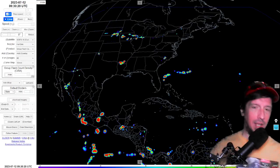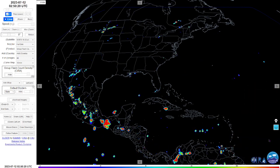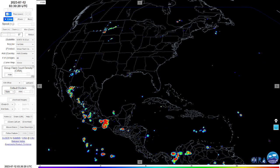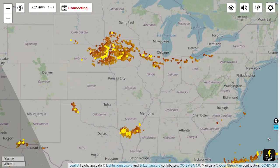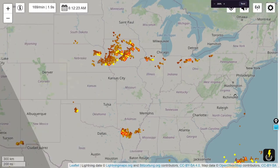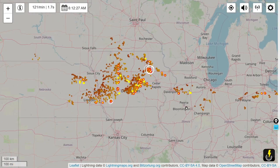Moving right along to our lightning mapper. That's what's been going on for the past about 10 hours. Strong system here moving across into the central U.S. here, making it toward the Ohio Valley. And here's the current situation. Give that a moment to spool up. We'll briefly show this real-time lightning map from lightningmaps.org. And currently some systems here moving toward Chicago, across Iowa.